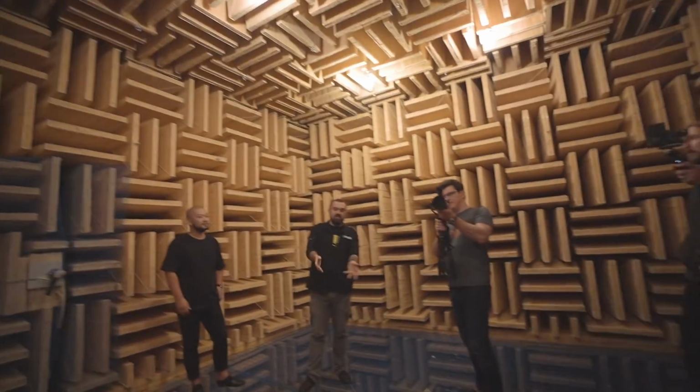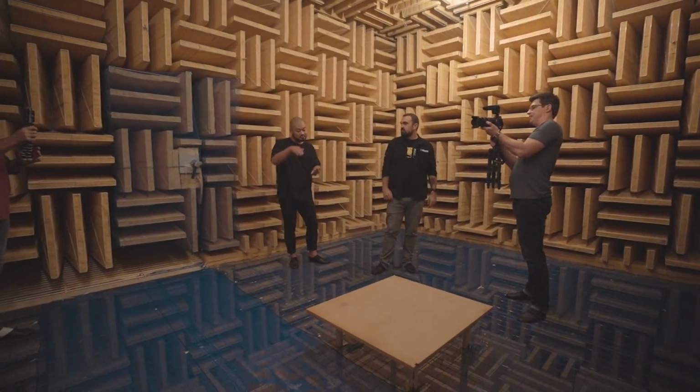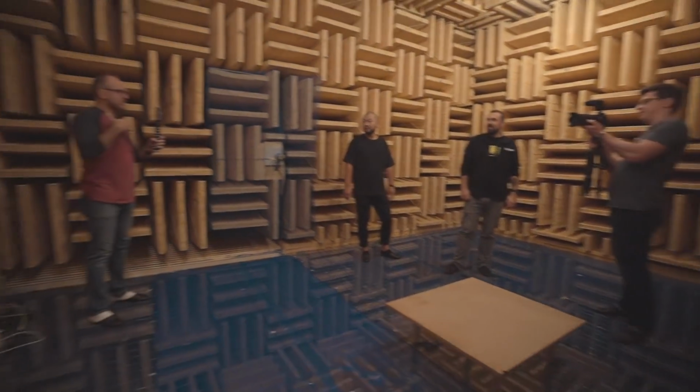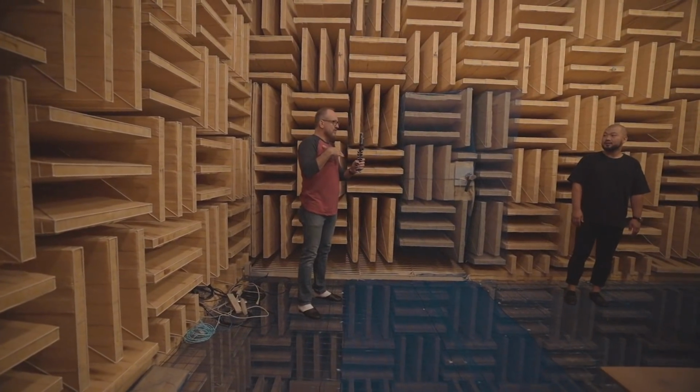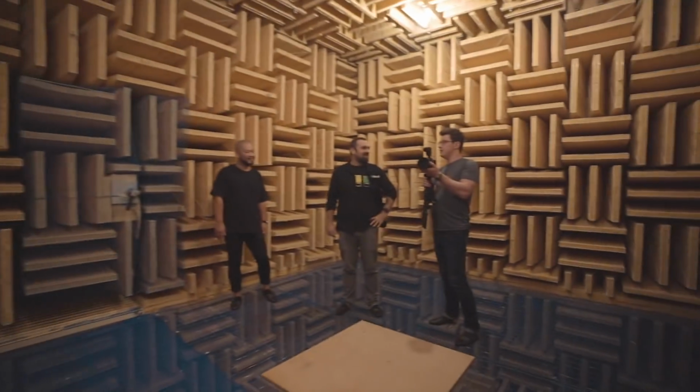Oh, that's so weird. So we use this for product testing. For example, put an amp in, then measure the frequency. Why do I feel really, really weird and sort of almost ill? You just need to stay in here for a bit and do it quietly, and it is a disorienting experience. Because everything, floating floor.